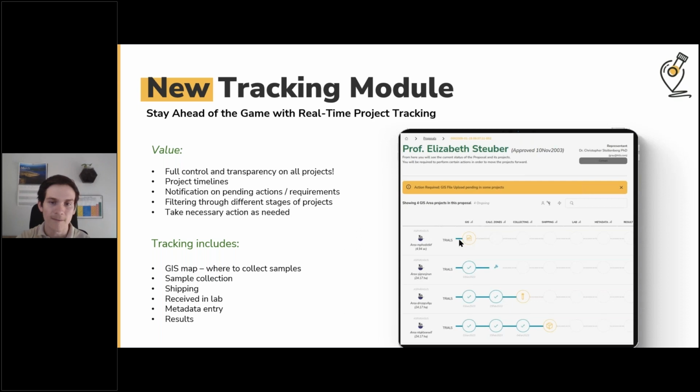And really the benefit here is to ensure that any information that is needed on your end or from the client is included so that we can get those results fast-tracked and delivered as soon as possible. So what this includes is a GIS map as well as calculation of where to collect samples. With each step in which we need some action to proceed with sample delivery, we have a check mark or symbols showing that we need that step to be addressed.